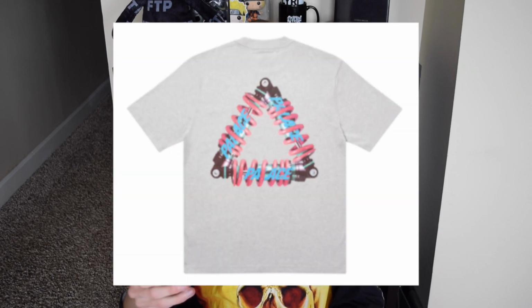So next up we have the tri-ferg with some shocks or coilovers on the back, and actually the same design on the front really. It's just classic tri-ferg where they do the small one on the front, big one on the back, and yeah, it is what it is, just three of them making up the triangle, and then you have Palace going throughout the pieces, kind of intertwined, if you will.